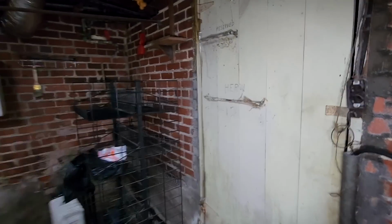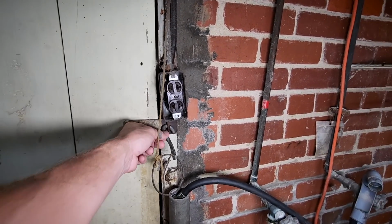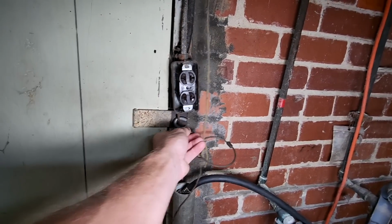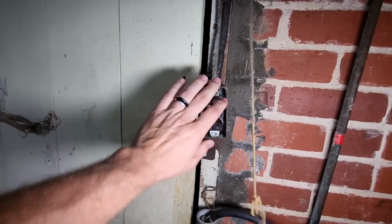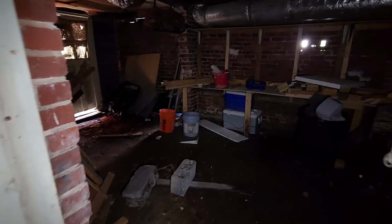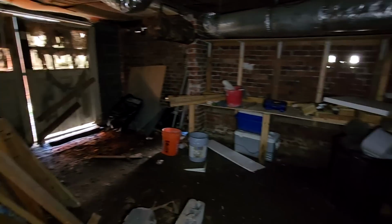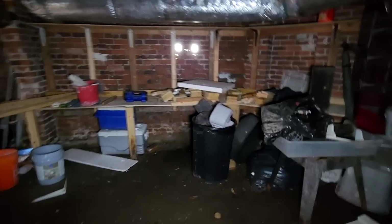I have not been in here yet. Let's see if I can. I'm always scared something's gonna electrocute me. Oh my gosh. Okay, let's see what's going on in here. Okay, a little bit creepy. Okay, so this used to be a garage, it looks like. That light we got right now is working pretty good.